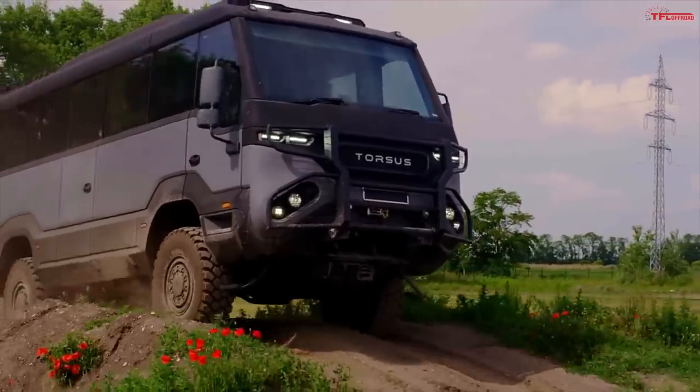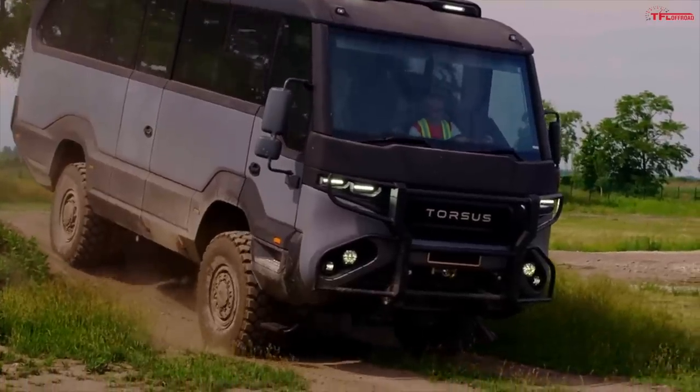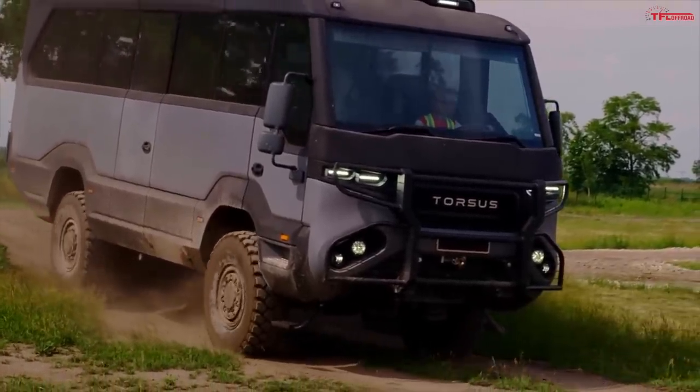The most badass off-road bus we've ever seen. Not a van, a bus. A proper bus. It's the Torsus Praetorian. I'm sorry? What did you say? We'll get into the name in a minute.